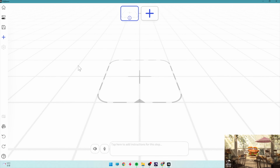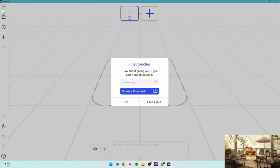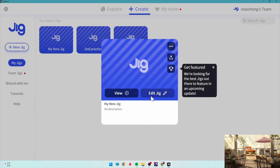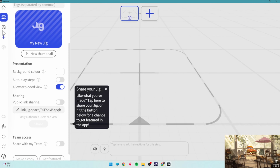Like I said, every time when you design things, you should check out the bar. As you can see on the left side, there is a home button over here. You can name your project. Okay, so let me get back to my account. And there is a bar over here. You can change the picture over here and also put down your new name. You can change the background color, and also you can share your link. Here is the save button.